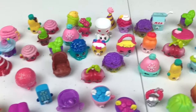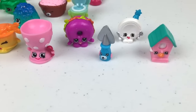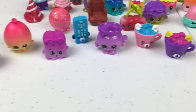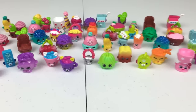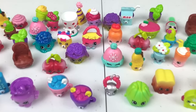Okay, so we got 17 new Shopkins in this 12 pack Shopkins frenzy. And here they are. Right in the front. We are so excited. Yay! Let us know which one is your favorite in the comments down below.